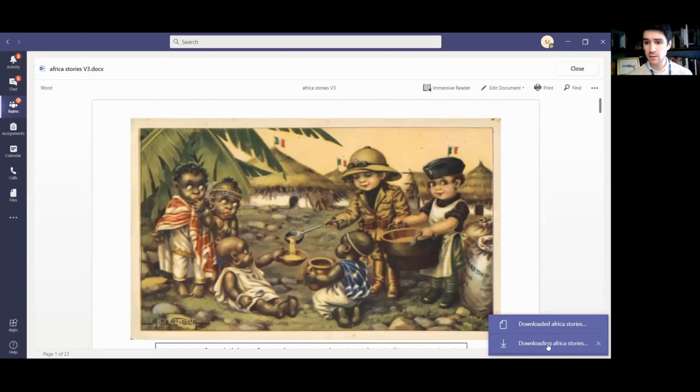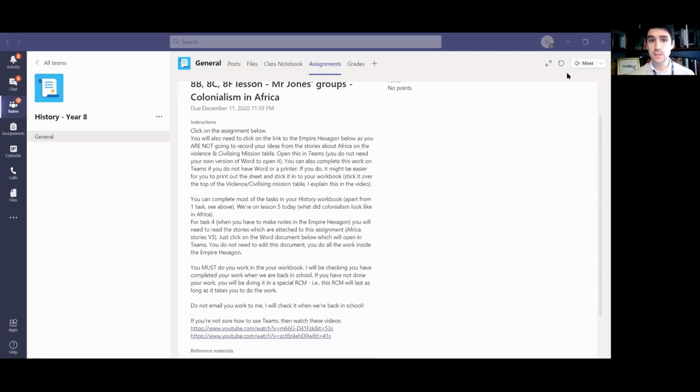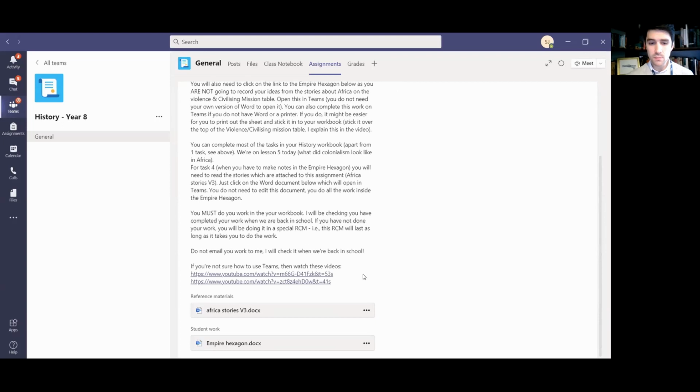If you click on that, like this, look. Oh, maybe it's going to do it. It will open up in a sec for you, a PDF version, okay? And that means that even if you haven't got Word, you can still use it, all right? You're going to go ahead and click close on that one, because you're also going to need this one.